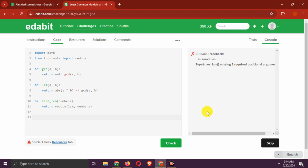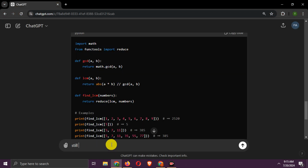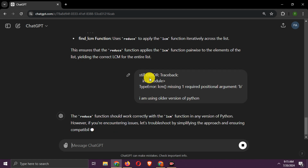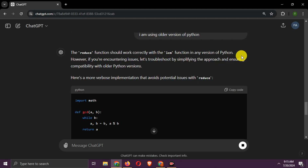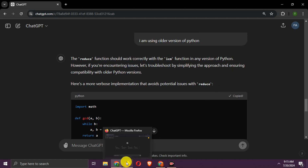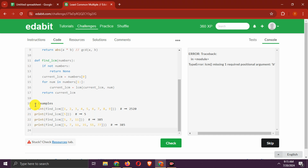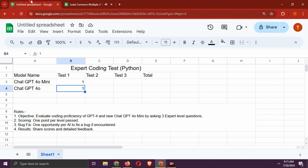Let's copy the error to GPT-4O. Maybe a Python version issue or something. Let's check the fix. It is still a fail. So, 0 points to GPT-4O.